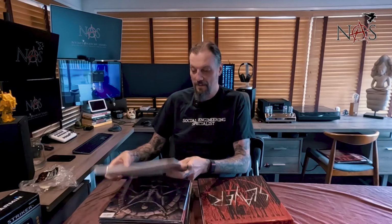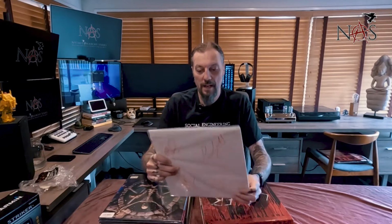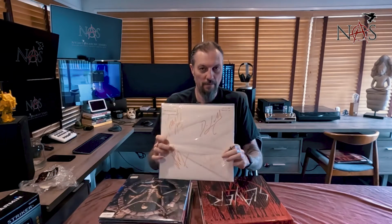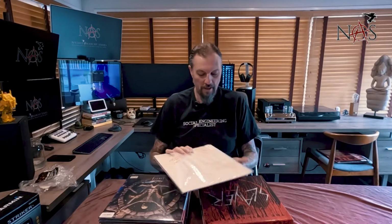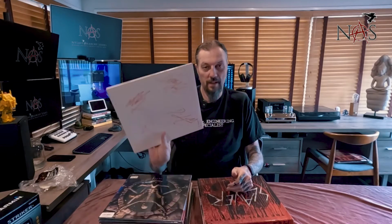So first off, let's talk about this test pressing. This is South of Heaven from '98. The test press was for this set. So this is actually a print from 2010 for the test pressing for this release. So it's not from '98, but still pretty rad, right? So one, it's all signed by everybody.